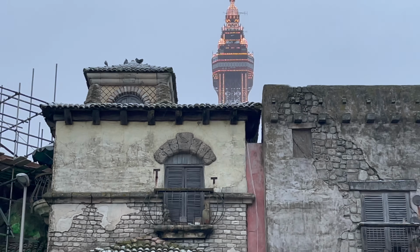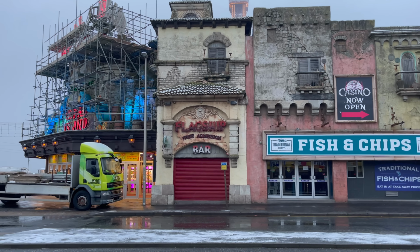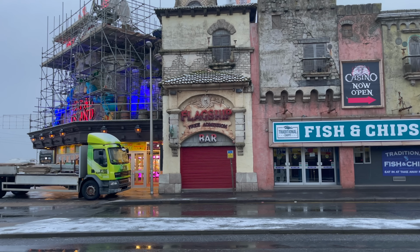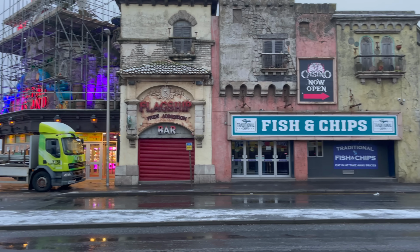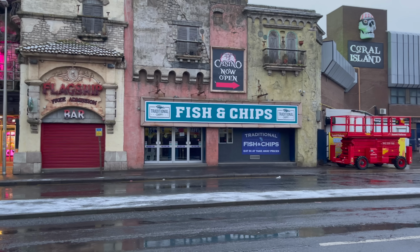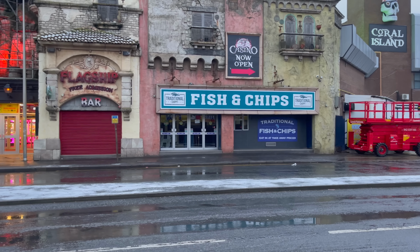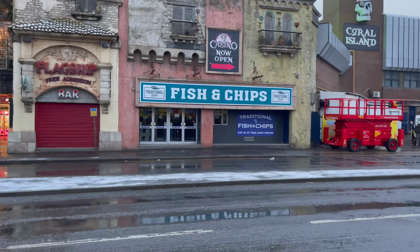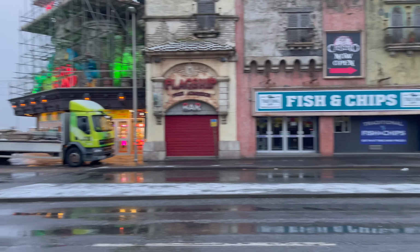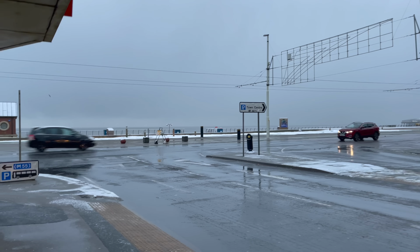But as we look down to the Coral Island, we've got the Flagship bar there. That used to be the entrance to the Flagship. Loads of people have asked me about the Flagship, and I have not seen that place open since before the pandemic. And just next to that we've got fish and chips. Now that fish and chip place was the last place where Leroy was spotted. In fact, it was one of his last videos that he ever did, and he did a review there, and I don't think it was very good actually. And nobody has seen Leroy since. What happened to Leroy? Well, will we ever find out?